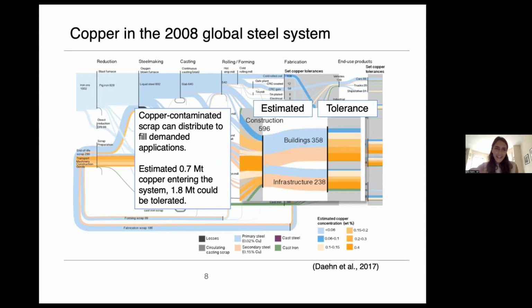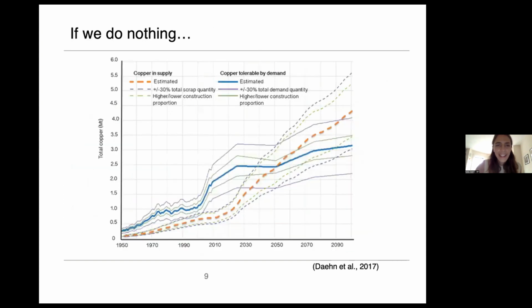Of course, this is already a bit dated, and trends are changing. So I tried to look at a baseline scenario. If nothing were to change, if we kept our scrap preparation practices the way they are, but we have this large growing amount of scrap on a global scale, will we be able to demand it in the products? Will we be able to tolerate it in the products that we demand?